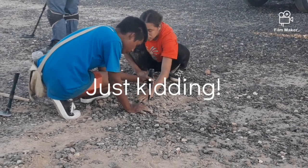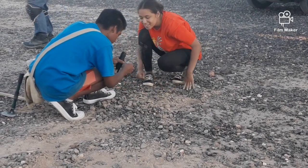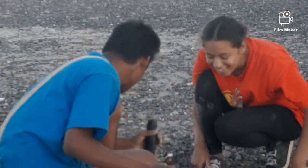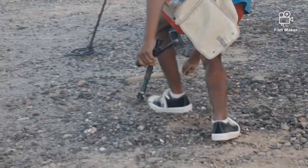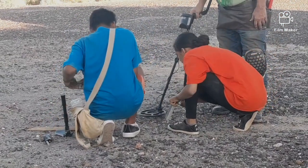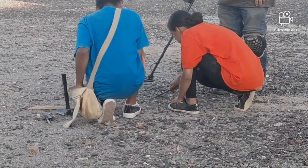What's that do, Ethan? Oh, found it. It beeped? Oh, he found it. What is it? He dug this tiny piece of metal. Oh, he's on something else. Better not be another tiny piece of metal. Oh, look at it. Oh, we got something good right there.